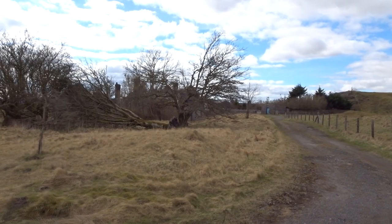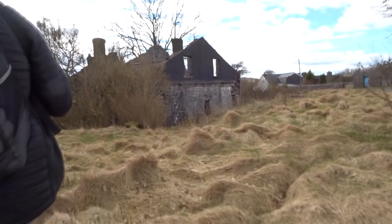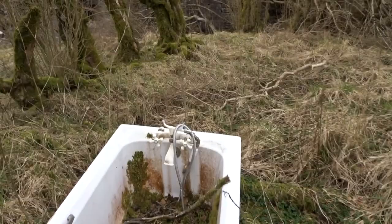So we're going to keep it relatively quiet and brisk so we can get out of here. We're just going to take a look at these beautiful cottages or manor house, I don't know. But we've got a lovely bathtub. Look at those old taps though.